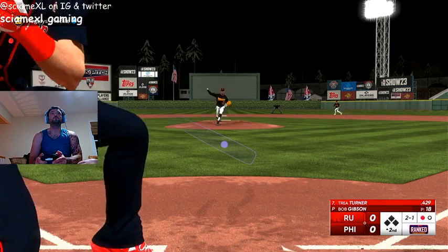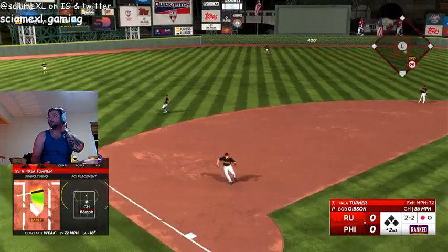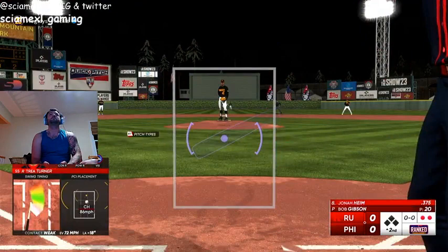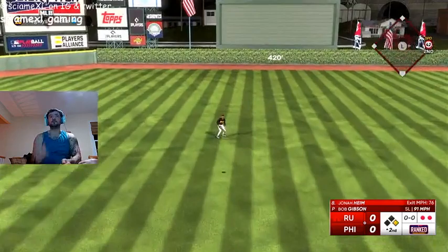Second inning here, no score. That's to third. Arenado to first, in time. Two up, two down in the top of the second. Here's the catcher to hit, Jonah Heim. This one in the air, center field. And that'll do it.